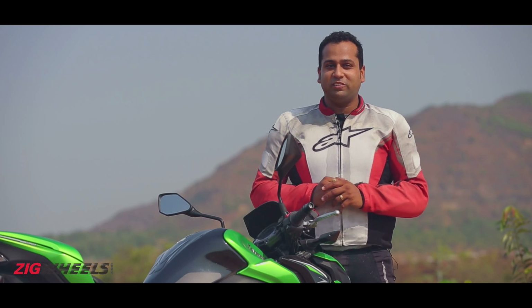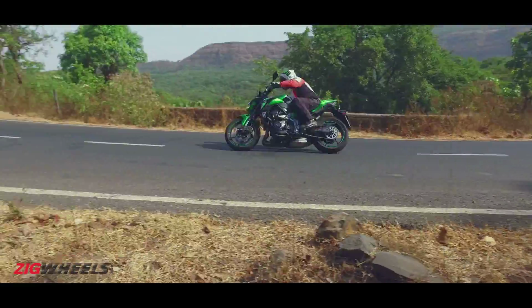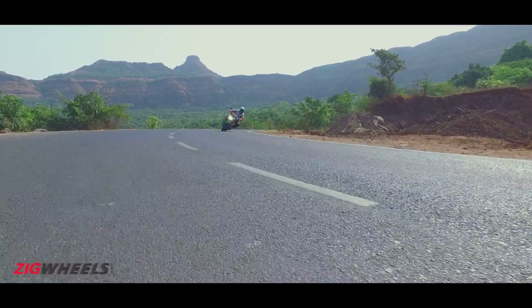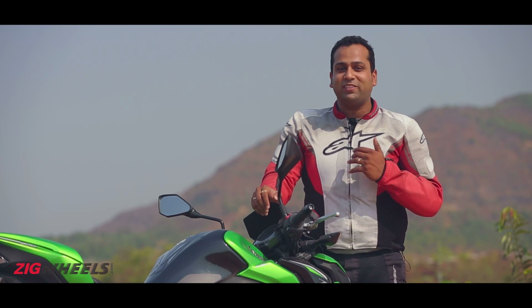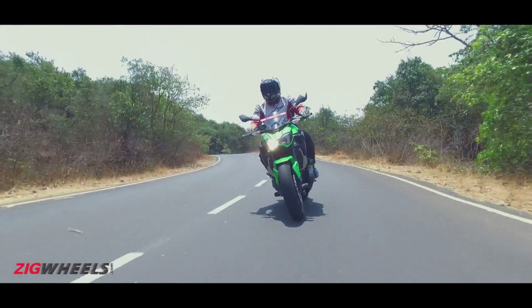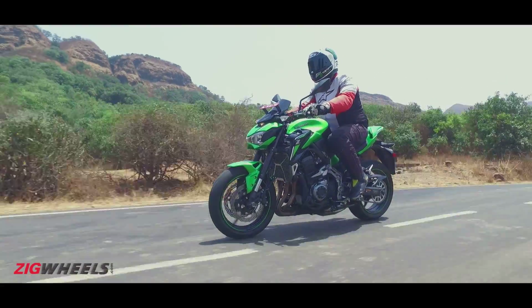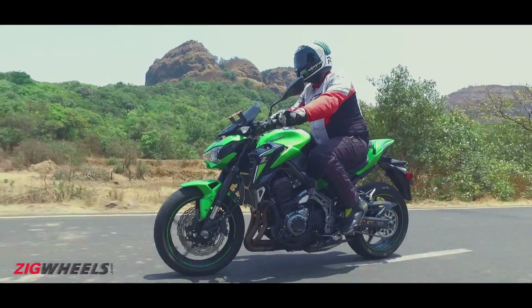Unlike most modern motorcycles, Kawasaki has chosen to not equip the Z900 with electronic rider aids like traction control or riding modes. Of course there's ABS, but the idea is to provide a more raw and exciting experience just like the Z1000. That certainly makes the bike more engaging to ride, but it also means that you're out on your own without any electronic nannies and you need to be very judicious with the throttle.